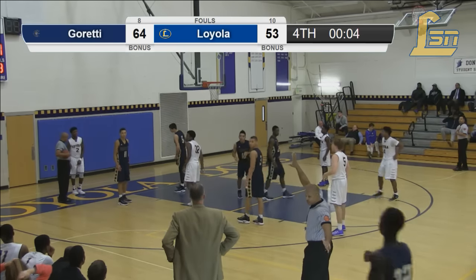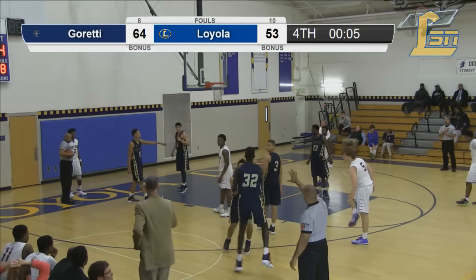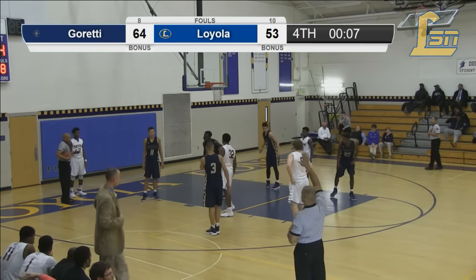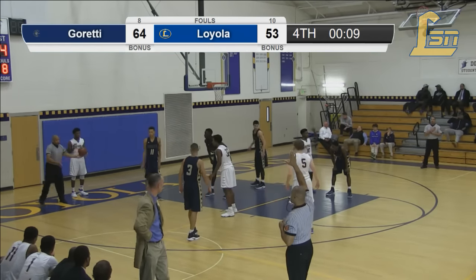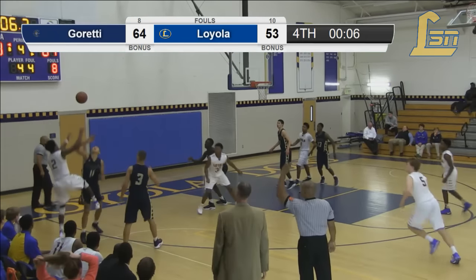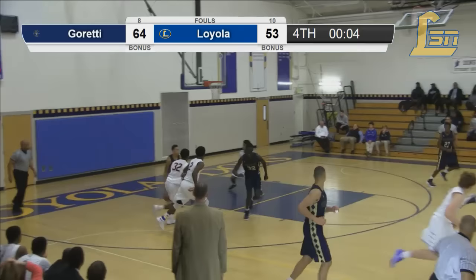As Shaw can't get the roll. And Mading checks. Lewis going to fire one in the corner. It's going to be blocked by Harris.